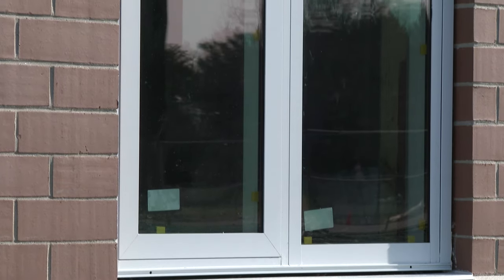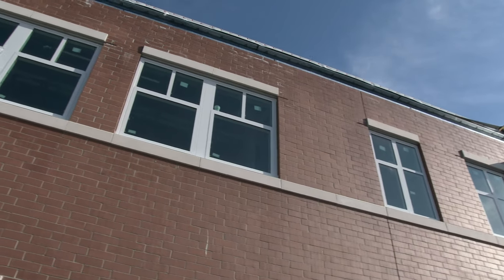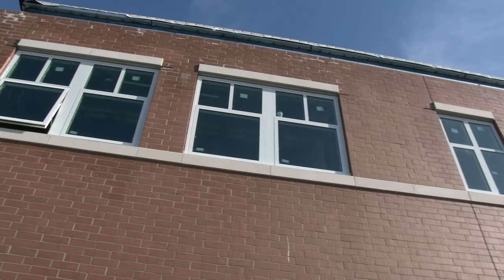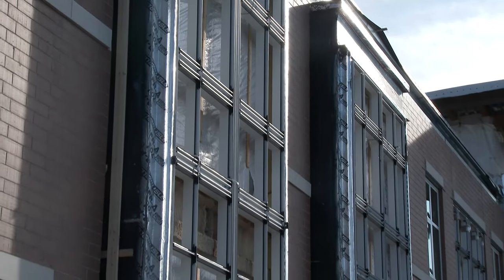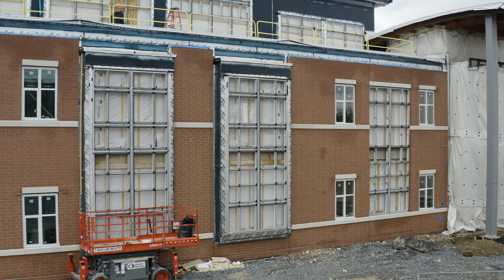This is a close-up view of the windows on the building. There are individual window units that are installed into the brick frames, and then the larger areas are covered by aluminum and glass curtain wall systems. They're both installed by the same company.